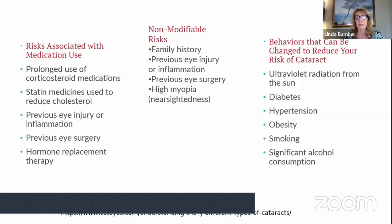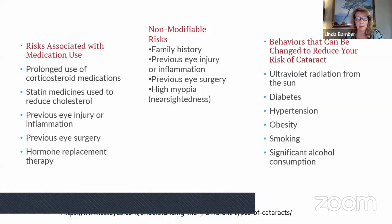So corticosteroid, a lot of people have that. It is longer term use. They say just a short period of time, but you can't say that across the board. That's what the medical community said, and that's what I saw on several MD websites. But I think that there are variations in everything. And so in some people, even just a short time on a steroid could cause problems with their eyes later in life. Also, statins that are used to reduce your cholesterol are a risk.